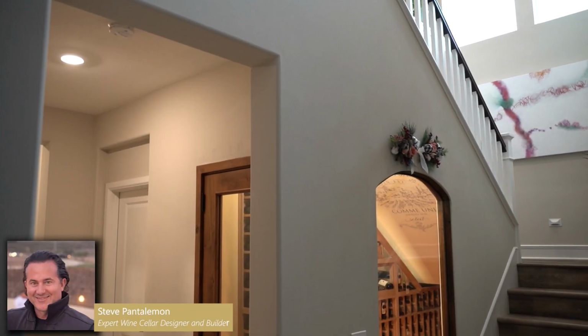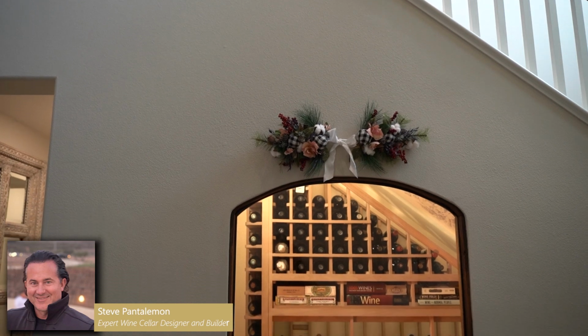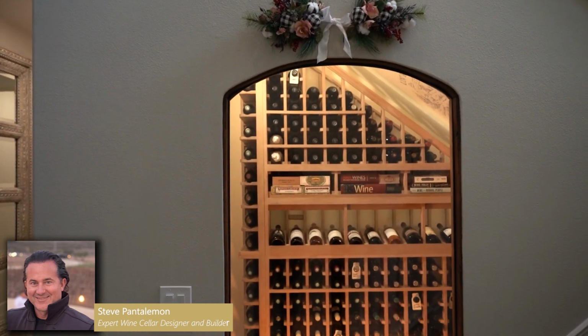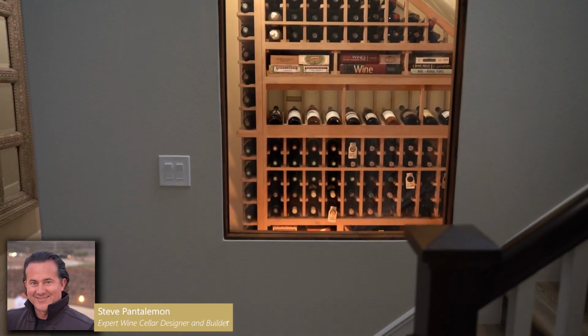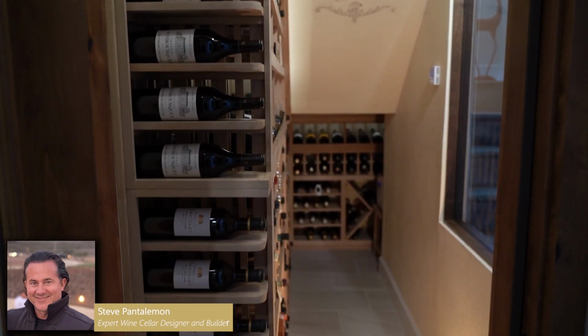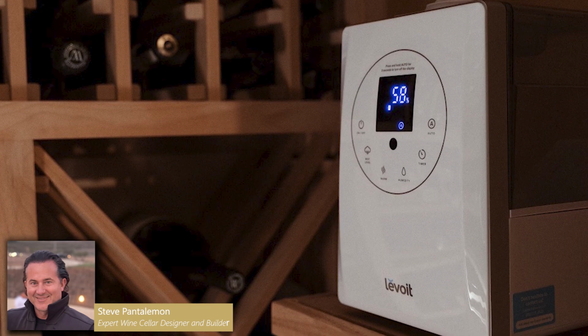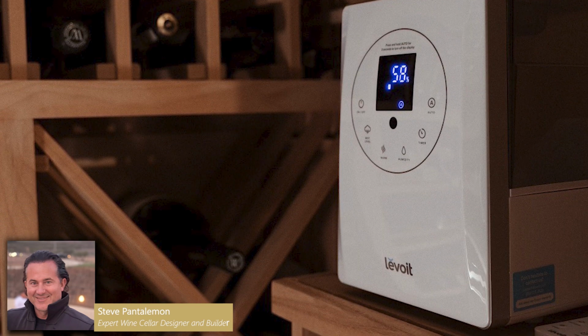This is a project for a lawyer out in San Diego, California, where we build a ton of cellars. This gentleman had more of a traditional home and wanted to keep it traditional. He wanted to bring in not only the wine racks, but also a type of humidor and humidification system into the space.